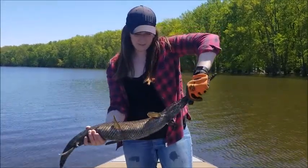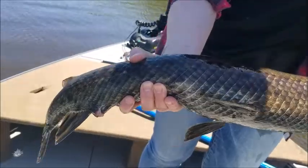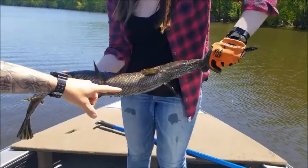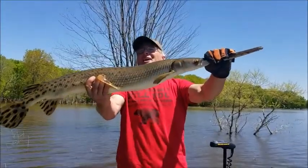Nice. Yeah. Nice. That's a barred one, actually. See how dark he is? Yeah. Not a lot of spots. That's actually a big one for that color phase. You don't see them that big. A little bit of silver on the bottom. Pretty cool.